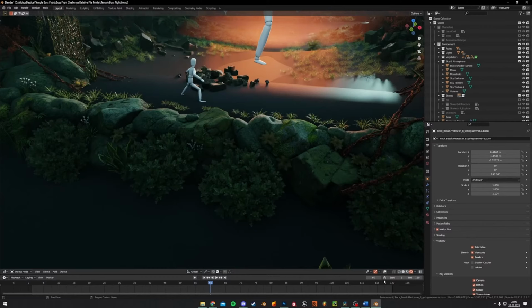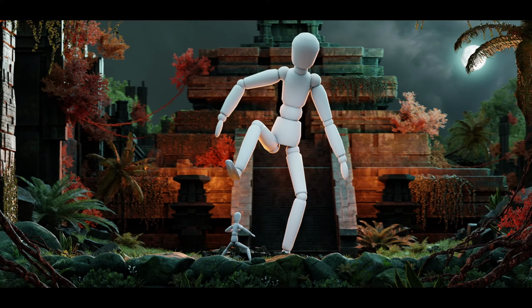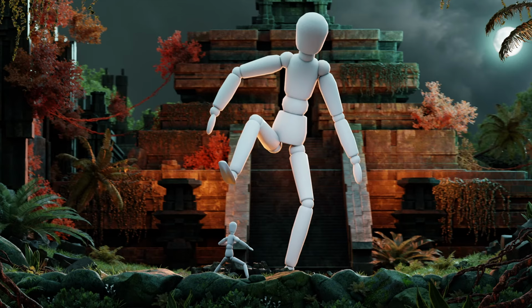I quickly added some skeletons lying around using an asset I found online, and now the basic scene was done. All I had to do now was adding the characters and adding some details and effects. I asked myself what the next most important thing is I need to take care of. I chose the boss because the viewer will be looking primarily at him.